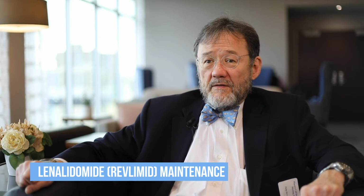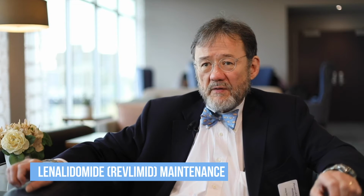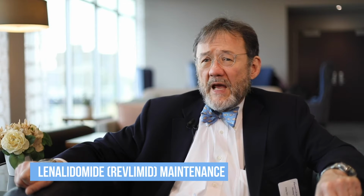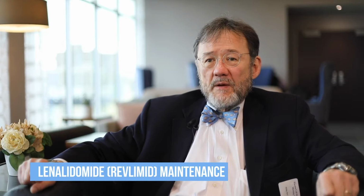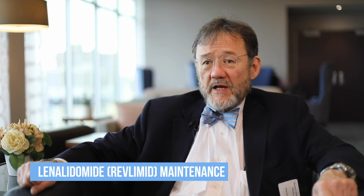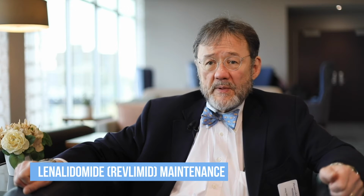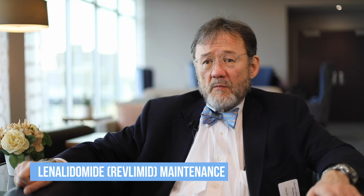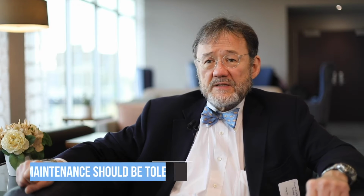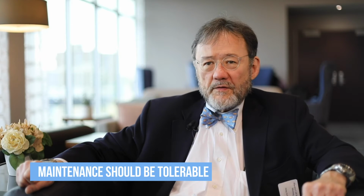Some of the other studies all looked at 3 weeks on, 1 week off, and most of the time it was 10 milligrams. And so that's another option. It's not officially the label, but it does allow patients to get a little break and to have a little bit higher dose as opposed to 5 milligrams 3 weeks on, 1 week off. So I think either 10 milligrams 3 weeks on, 1 week off, or 10 milligrams daily are reasonable. But the most important thing is the patient has to tolerate it. If the patient is just miserable, that's just not fair to torture the patient that way.